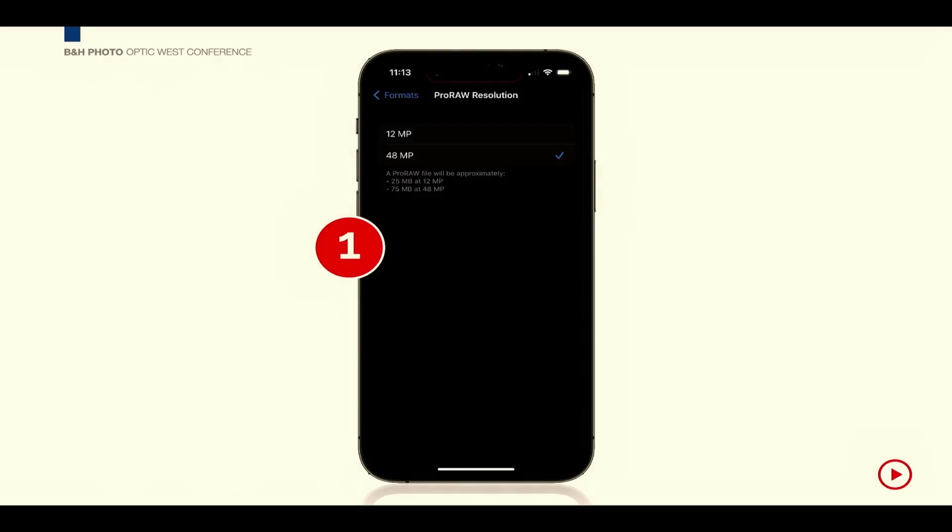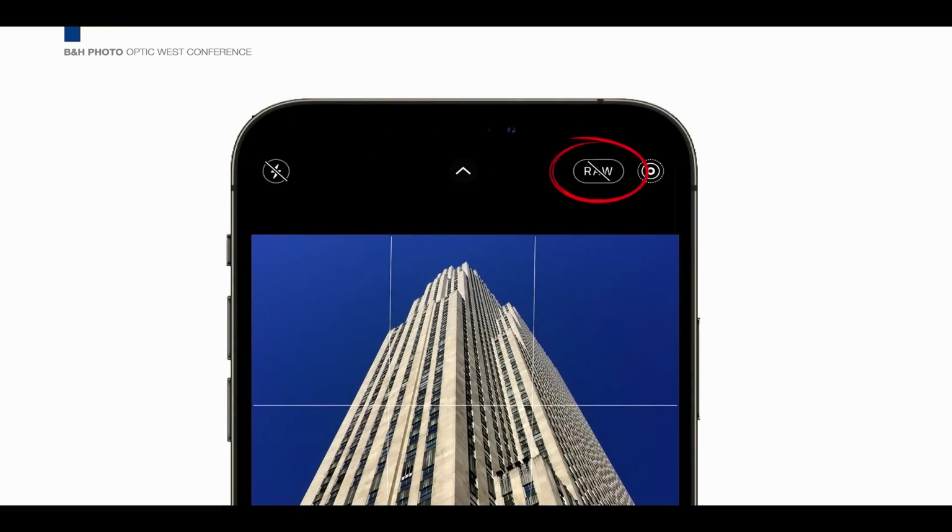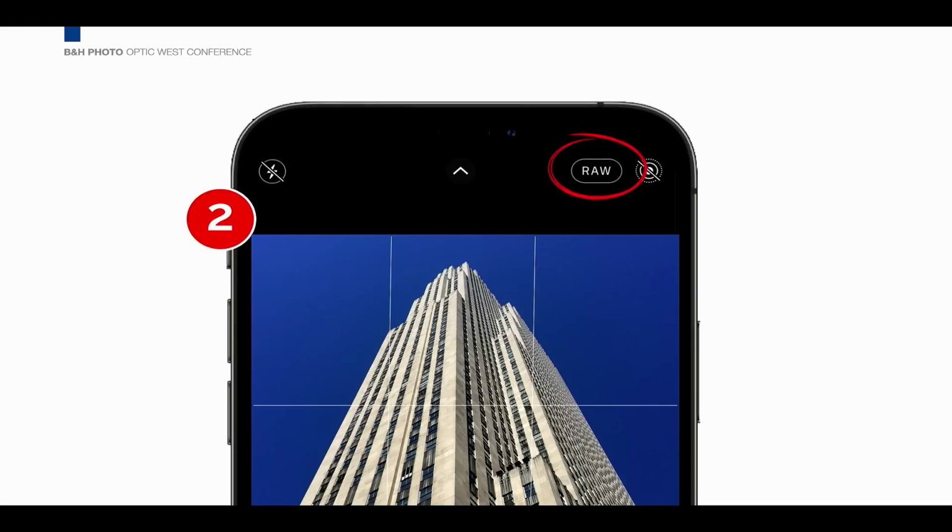But when you actually want to shoot in RAW, you have to go up top, and it will say RAW off by default. So your RAW's off, even though you went and turned it on in the settings. And you'll see why it's off in a second. Then you just tap on it, and now you're shooting RAW.